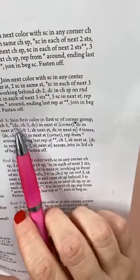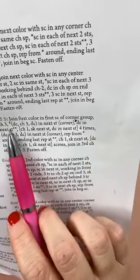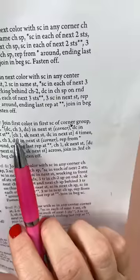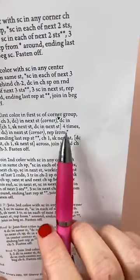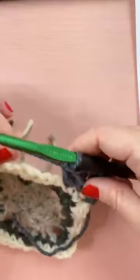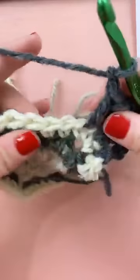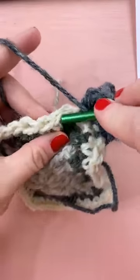So we just did the double crochet, chain 3, double crochet to make the corner. We did double crochet in the next stitch, and now we're going to do the bracketed instructions, which is chain 1, skip the next stitch, double crochet in the next stitch 4 times. So let's do that. Chain 1, skip the next stitch, which is right here, double crochet in the next stitch.